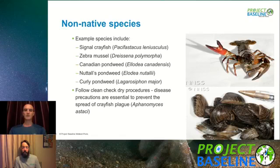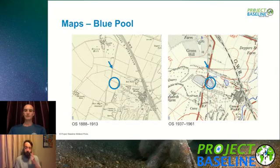And there's a few other non-natives that you might have seen before. Zebra mussels are everywhere in the quarries and so on. But there's quite a few different sorts of pondweed and things as well. So these might be around.